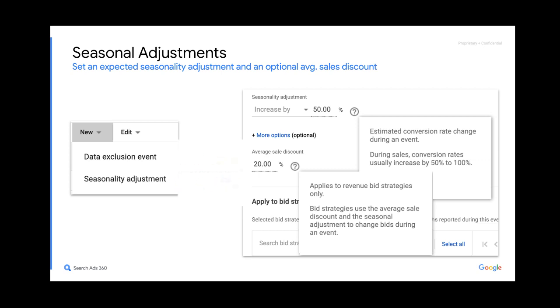When you go to your bid strategies tab, you will find 3 tabs above. One is overview, the bid strategy opportunities, and there's a third one called events, and there you can create then the seasonality adjustments. What you have to input is the expected increase on conversion rates during that promo event, besides of course the description and the date and so on. And optionally you can also add your average sales discount for that specific period.